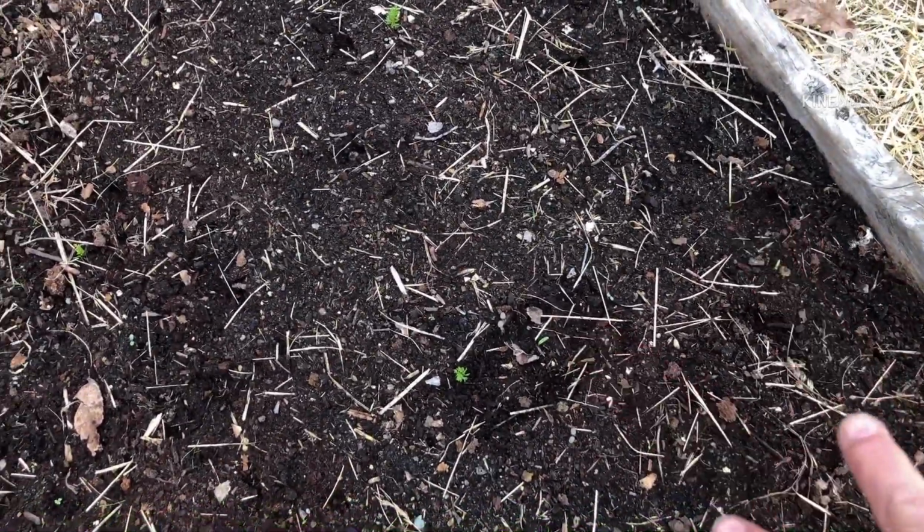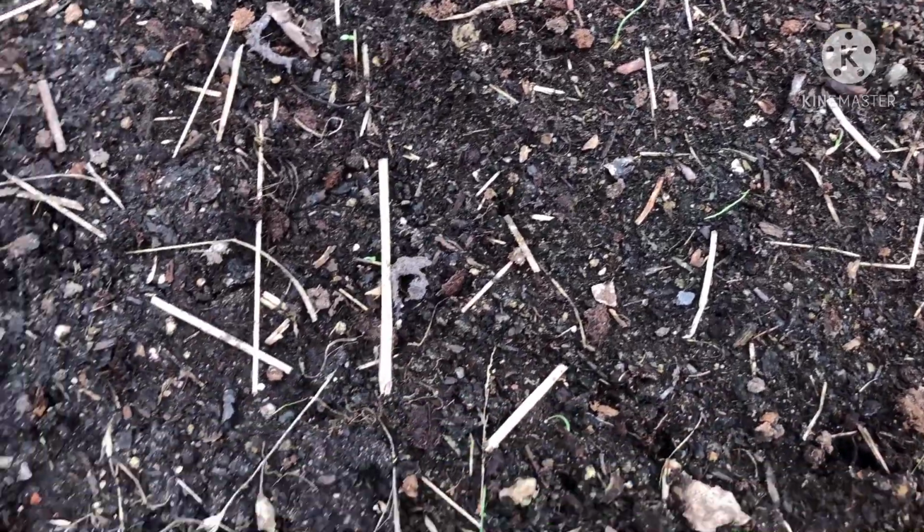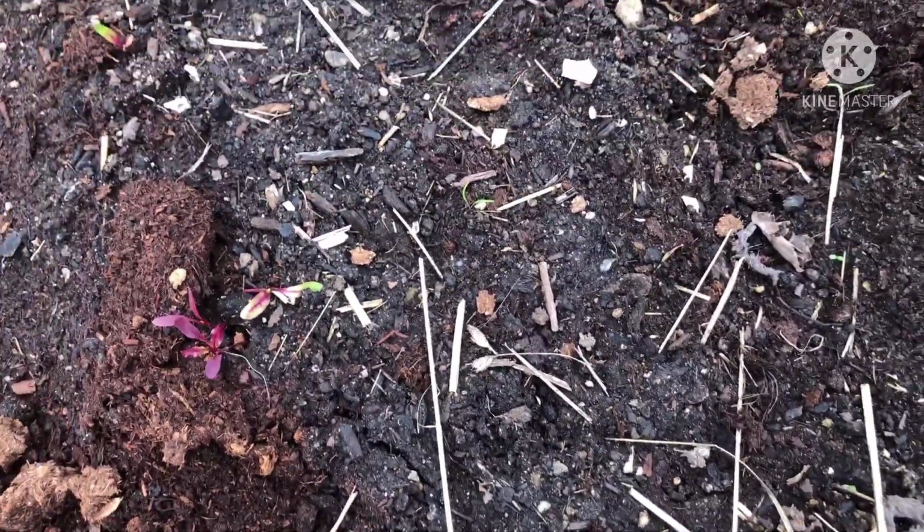So I have a couple of rows of seed tape. I did a couple of direct sow of seeds, and if I can get close enough, you can see that things are starting. You'll see a little green here and there. Things are starting to sprout.